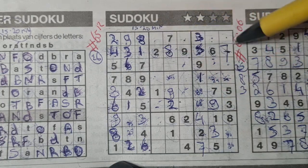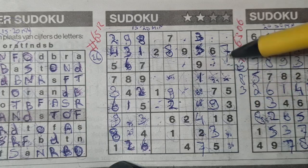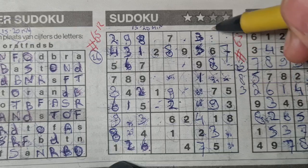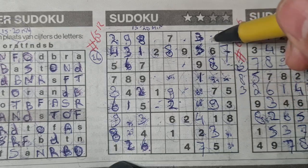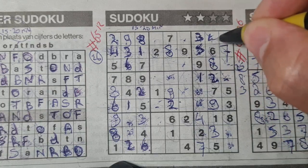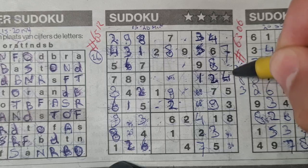8 in the first row, 8 in the second row. So third row, the only 2 places left for the 8 should be here or there. We see an 8 in this column, no 8 there. 8 should be there. So 2 numbers left here in this column, the 2 and the 4. We have a 2 in the first row, no 2 there. 2 should be here, and the 4 goes there. I've eliminated the 4, so the 4 goes here.